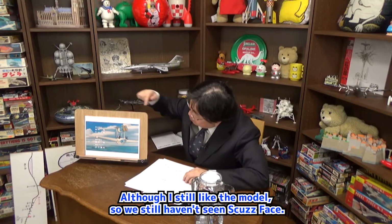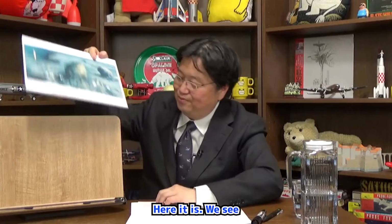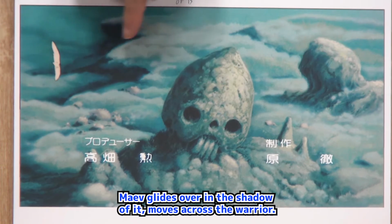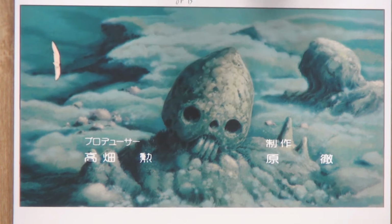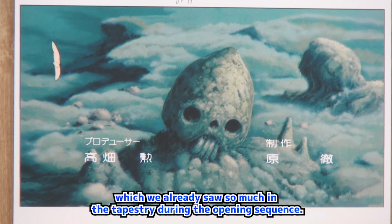So we still haven't seen Nausicaa's face. She is flying. In the next scene, here it is. We see a giant warrior turned to stone. Maeve glides over it. The shadow of it moves across the warrior. All the movements are expressed with the shadow moving over other objects. This scene finally tells us what has happened to the giant warriors, which we already saw so much in the tapestry during the opening sequence.